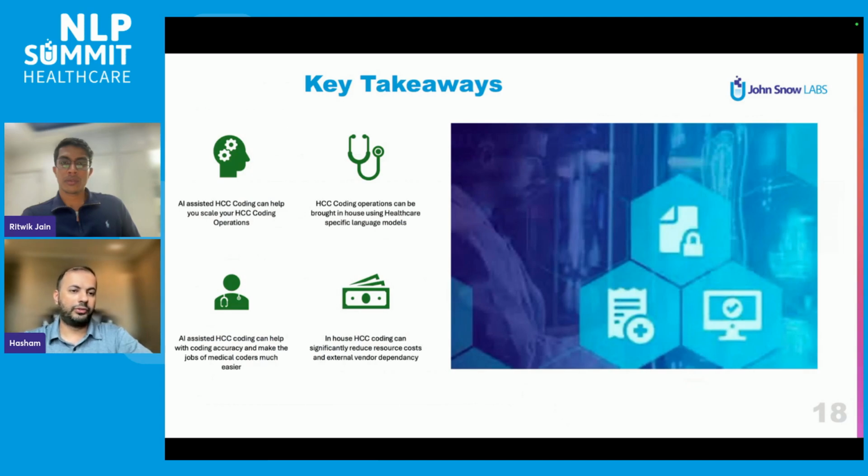So what are the key takeaways? AI-assisted HCC can actually help scale HCC coding operations. You don't have to outsource a lot of the solutions. You literally have the solution in house, so you can scale it much better. In terms of the impact on patients and their care, once you're able to accurately profile a patient, calculate the right RAF score, find the right conditions, and map them to the right ICD-10 codes and HCC codes, then you're able to provide better care to the patient.